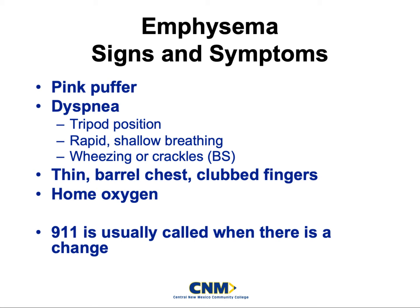They'll be short of breath, usually in that tripod position, and we've already talked about tripod, so I'm not going to talk about that again. They could have very rapid and shallow breathing, and usually it's because they're in the tripod position. So let's try to get them out of that tripod position. Let's have them sit back in their chair so they can get good chest expansion, and not use as much energy while they're in the tripod position, in order to slow that breathing down.